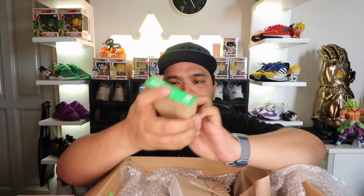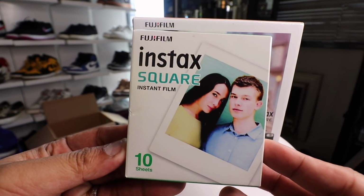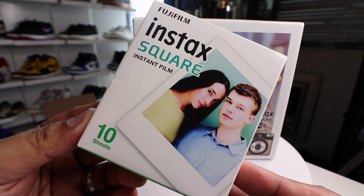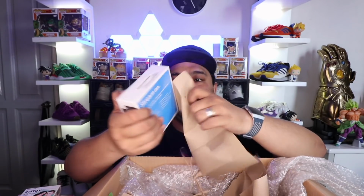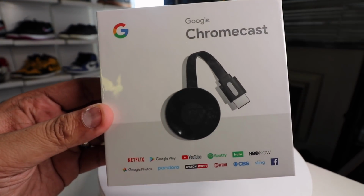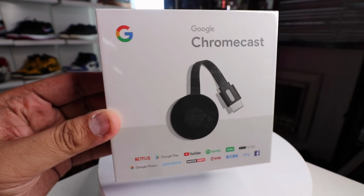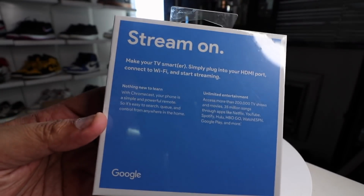Next up, we have this small package over here. I have a strong feeling, oh yeah, it is. It's confirmed. This is the Instax Square film. So you need this film to be able to take the shots because it auto-develops into this film. Next, we have, what's this one? Let me just take the wrapper out. We have a Google Chromecast. So you have the Google Chromecast over here, which allows you to quickly and seamlessly stream your content from your smartphone to your TV, basically turning any TV that you have with an HDMI port into a smart TV.